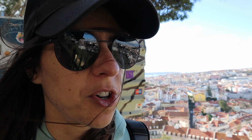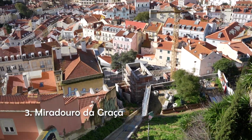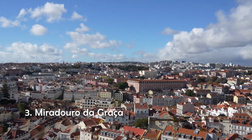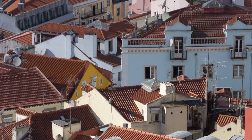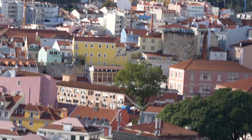So we decided to change our plans a little bit and came to the third viewpoint, Miradouro da Graca. It gives you a very nice panoramic view of the historical neighborhoods of Lisbon. It sits next to the castle, the Castelo de S. Jorge. And also you can see the river and the bridge behind us.